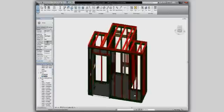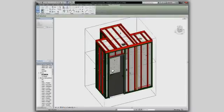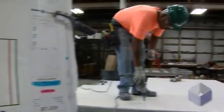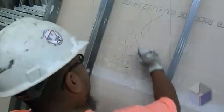We're able to use the software and get in and build things exactly like they're going to be built in the field. Everything's color-coded. All the sizes are listed. Every part, every piece, down to almost the screw, is labeled on the shop drawing, so our guys know exactly what they're pulling and what part's going where.